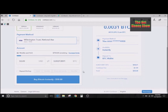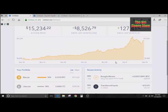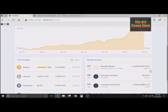All right. And I'm going in to buy my Bitcoin. It's telling you to confirm your transaction. All right. Confirming my buy. I own that Bitcoin now. Back to my dashboard. Now, my account went up to $516. That's including whatever the new price is, plus my additional $50 that you guys see right here.